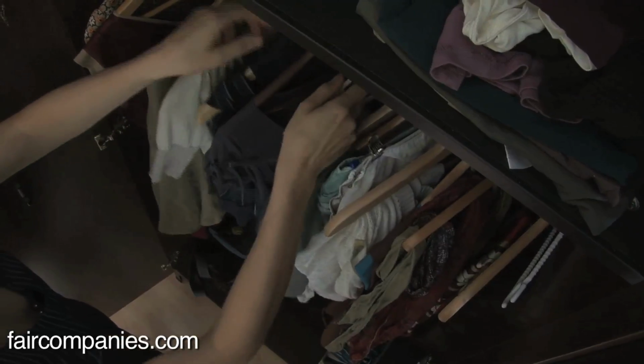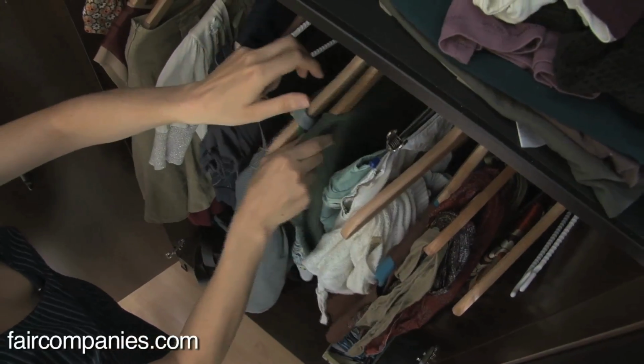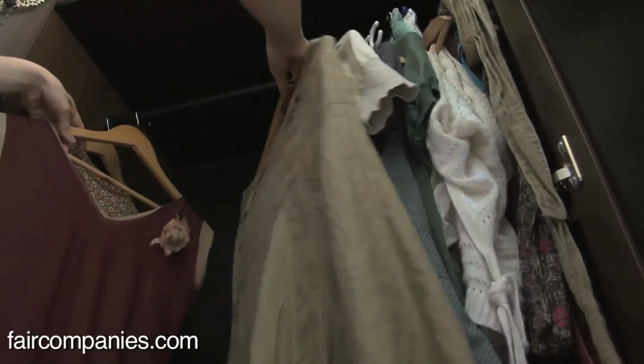Why 33? How did that number come about? We needed a number that was high enough so that it's doable and low enough that it's still a challenge. For example, there's a challenge called 6 items or less, where you live for 1 month with only 6 items, which is a nice challenge, but if you work in an office environment, it's very difficult to do. And most people get tired, like 6 items, like 2 outfits, and that's it.